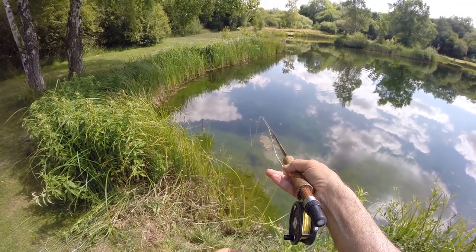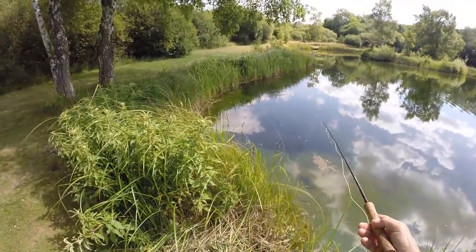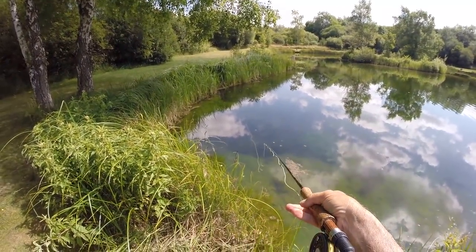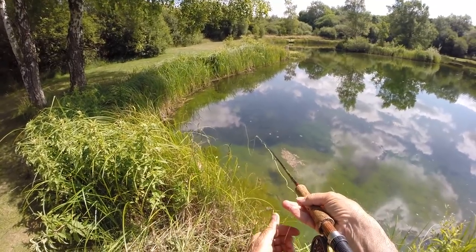I'm going right across. I just don't think I'm deep enough. A few more casts. A little bit further over. I don't know whether you guys are going to see this or not, the take. I'm trying to feel on my fingers here a pull of the fish taking the fly. I'm looking for a white flash of a mouth. I know I'm going to get one.